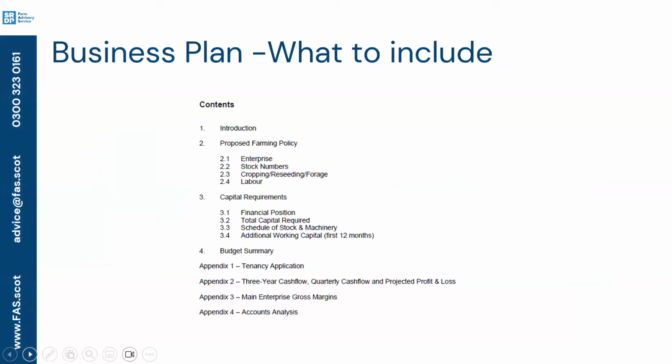But the bones of a good business plan, and I would say often in the tenancy application, they're all different as well, but they ask for specific things. Each one will ask for something slightly different. But if you do a full business plan, all of what you need for the tenancy application will be within that. So it's a professionally produced document that's there, and it has everything it needs.